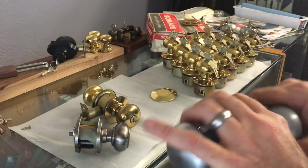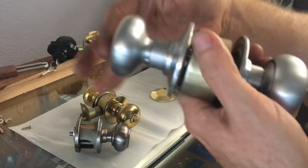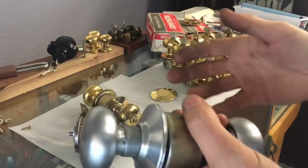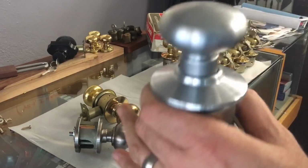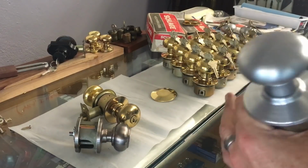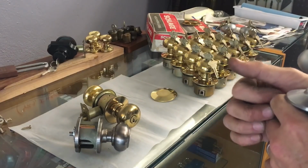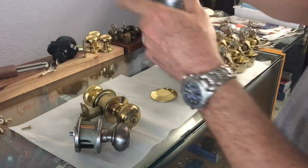But there are double key locks. I'm actually going to do another video on that. But they're way, way more expensive than these were. And plus, there are issues with fire code. I'm not an expert, but whatever.